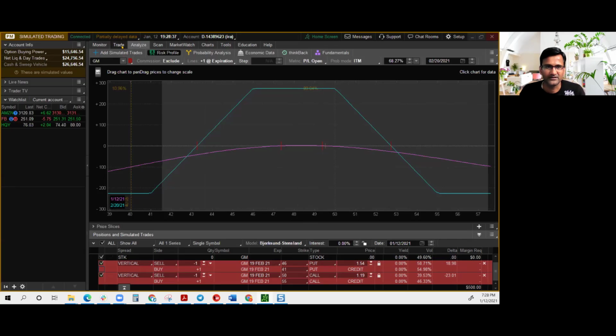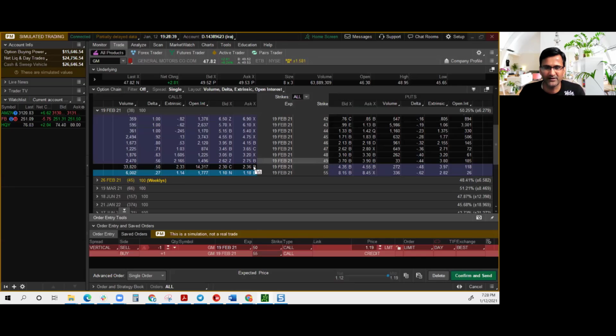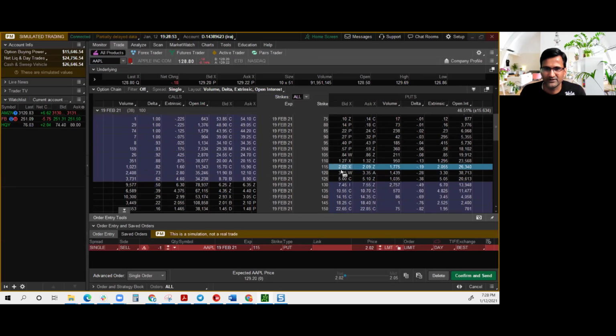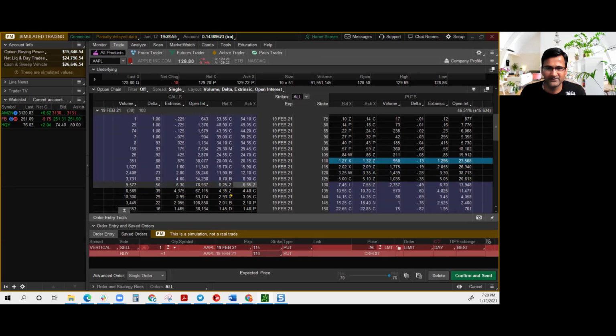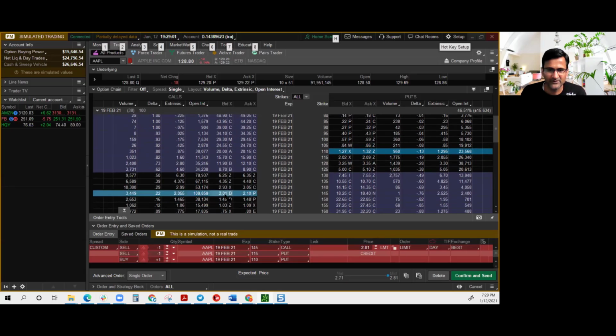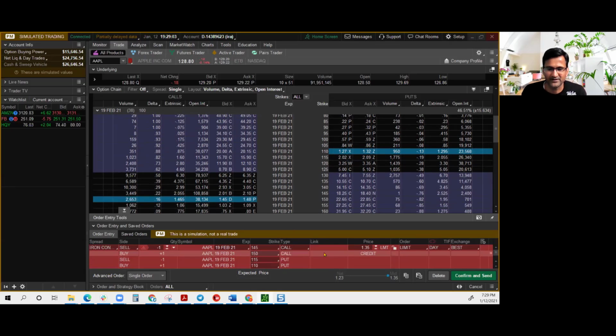In GM, I don't have the breakup of the pricing on the call side, so probably not a good example. Let me go to Apple. Apple is very liquid. There is a lot more pricing, different pricing. So let's do it on Apple. It was 115 and 110, and if this was 19, I can go to 145, 150. This is a much better example.